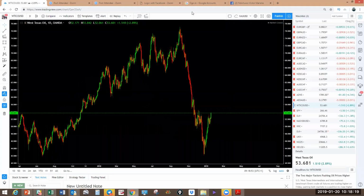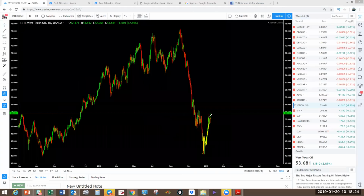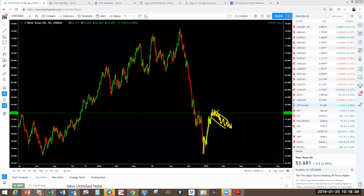Now, oil has made a 5-wave move up. 1, 2, 3, 4, 5. It is completing this last piece. At some point now, this is going to start correcting with this move. And while it is correcting, USDCAD could be pushing a little bit higher with this correction. So now we'll expect something like this.